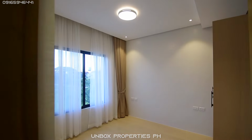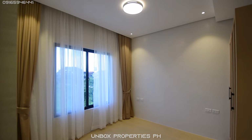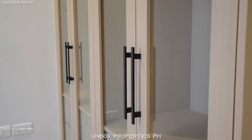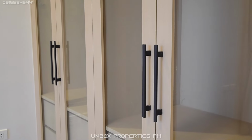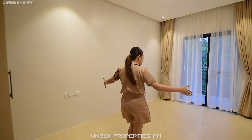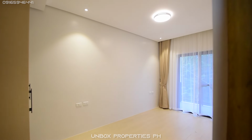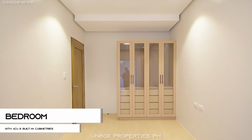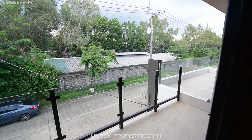Next room. Kasyang-kasya yung queen-size bed. And then again, the beautiful closet right here. I really love it. AC and big windows. So, next room. So, di ba? Malaluwag naman yung mga rooms. So, you have ACU again. Tapos may mga curtains na din siya. So, another closet. So, mayroon din siyang balcony doon.